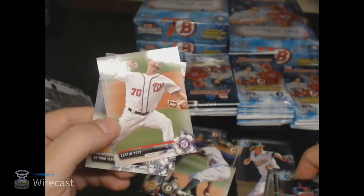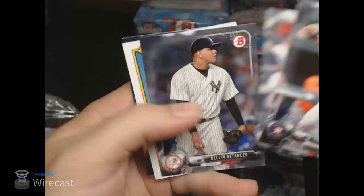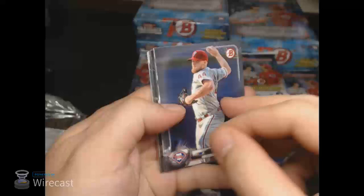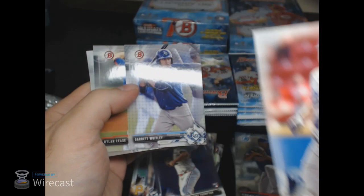Gutierrez and Reed, Foley and paper. All right. Scott Lewis, 90 Bowman buyback. Stewart and Jimenez, chrome. Rodriguez, chrome, and Fernando Romero, chrome. Rob Segedin, silver paper to $4.99. Dylan Cease, paper.